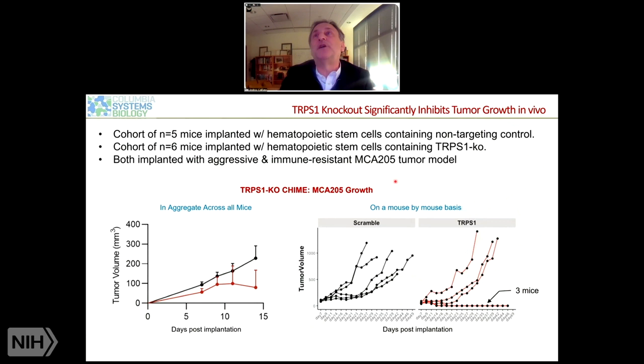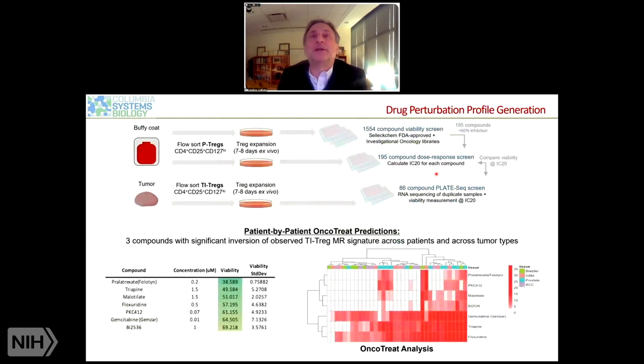And this is now with a different syngeneic model, because we wanted to make sure that this was not specific to that colon cancer model. This is a highly immunoresistant and aggressive sarcoma. So we then did exactly the same thing that we've done for the single cell in breast cancer. We asked, are there drugs that can invert the signature of the Tregs? And so we started with about 1,500 drugs that are FDA approved, selected the ones that do anything at all in Tregs, then did those response curves for those, and we selected the top 86.